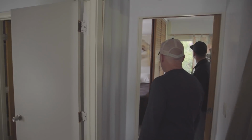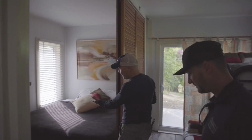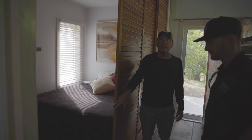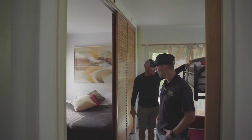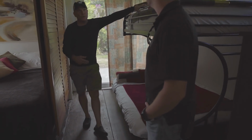So this is cool. We kind of arranged it so this is the partition. Exactly. This is where mom and dad might sleep, and the kids over here. Parents want a little bit of privacy. They can close this, access to the main bath, and again, spacious, right? Yeah, the functionality of it is actually super smart. And this bed actually folds into a futon, so you can have a couch in here if you wanted.